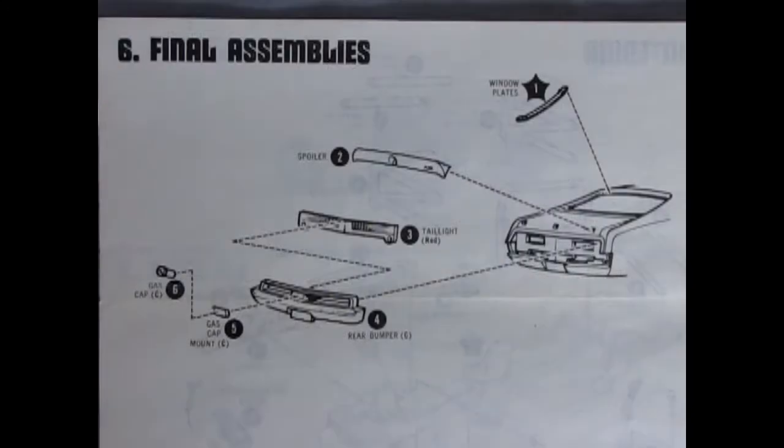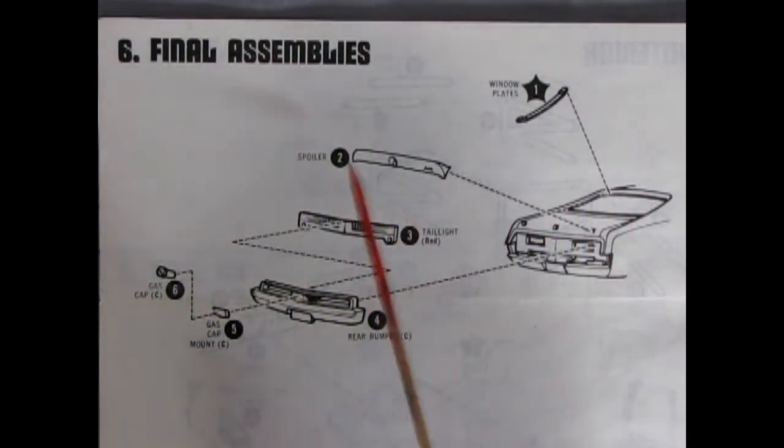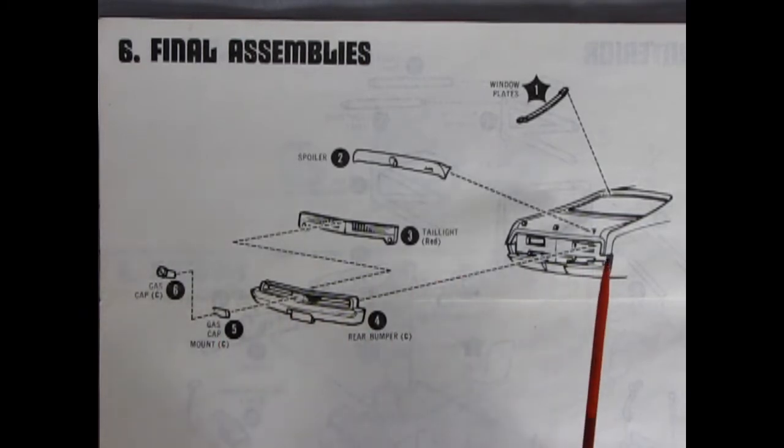back of the body. Panel 6 shows our final assemblies, with the window plates being locked in at the back, spoiler popping in, the taillights gluing into the back end of the bumper, the gas cap mount and gas cap glue in right in there, and then the whole assembly goes into the back.